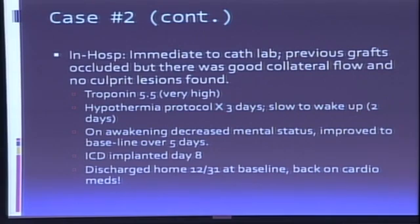His troponin was 5.5, which is very high. He had hypothermia protocol for 3 days. Remember, I said we've extended this now. We can extend the hypothermia protocol as recommended, and then we don't make a decision. And indeed, it took him 2 days to wake up. And on waking up, they thought he was kind of non-compos mentis. They thought he was not really with the program. And then over 5 days, he came right back to baseline.